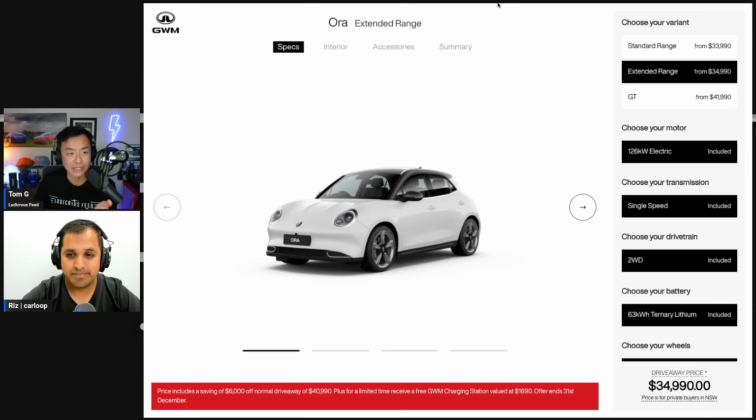And the biggest advantage too of this car is that it's got three-phase charging at 11 kilowatts. So if that's something you need, then the GWM is certainly something you should look at.